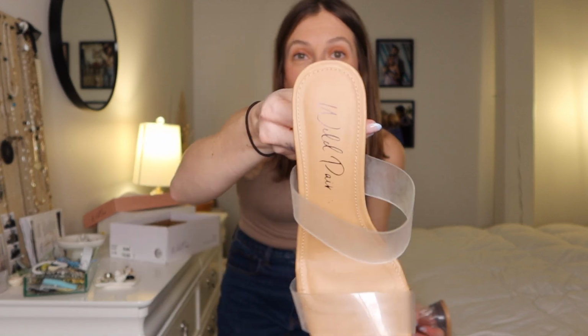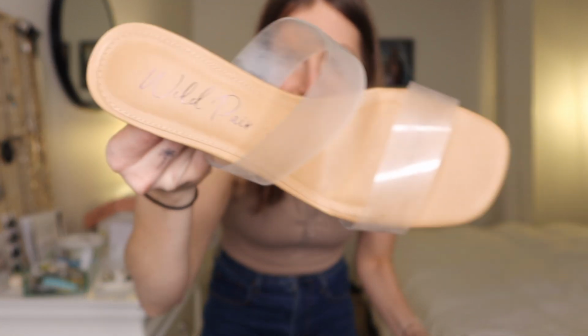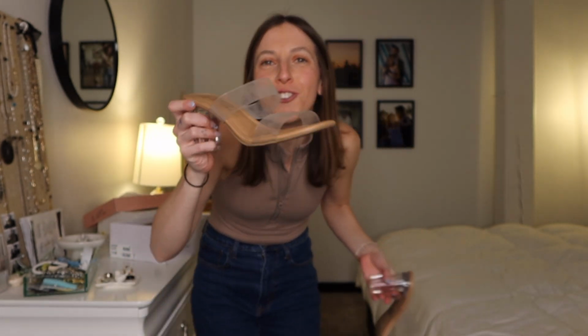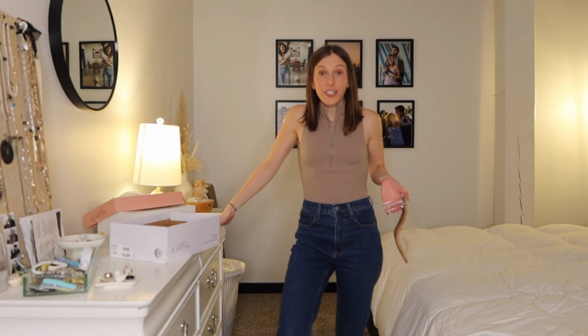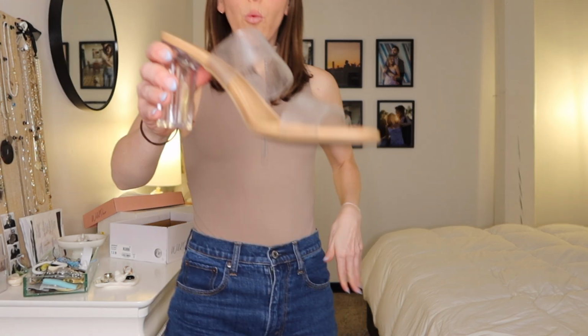These are from the brand Wild Pair. I love the clear straps. These are so fun. These are the perfect shoes to wear with like... I wore them with a teal dress, and then I wore a little white bag. I honestly just feel like these are the perfect heel for a warm weather city.